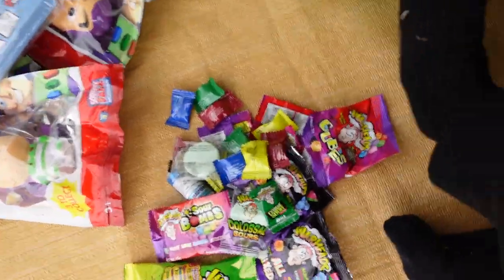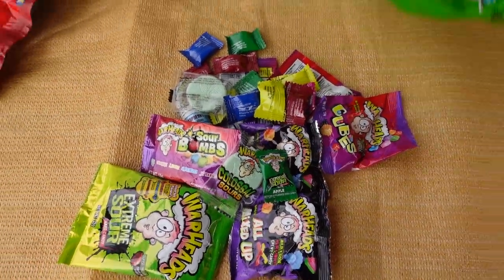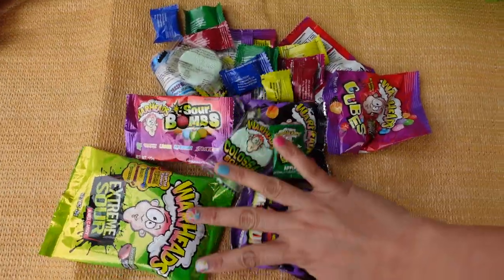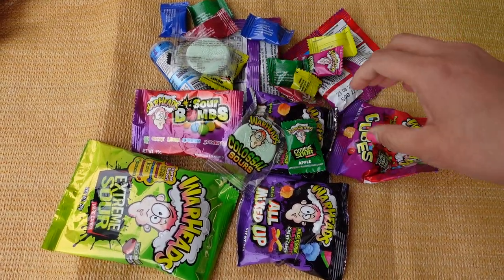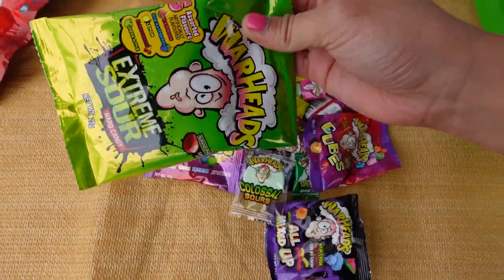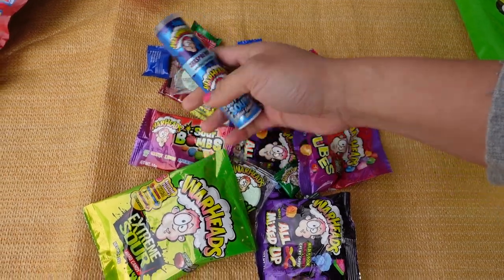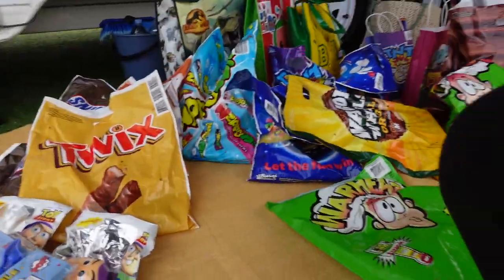Ayan siya, guys. Hindi siya kasama. Ito lang yung kasama niya. This is $5. Madami-dami na din ang $5, guys. Kasi kapag bumili kayo sa Coles or supermarket here, like this one, this cost like $2. And this one, I think $1.50. So madami na siya. This one is like $2.75 in BW. Madami siya lollies, guys.